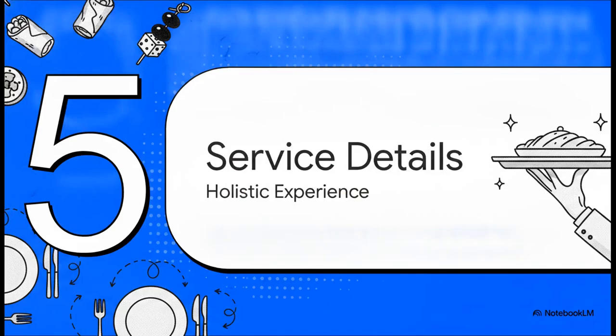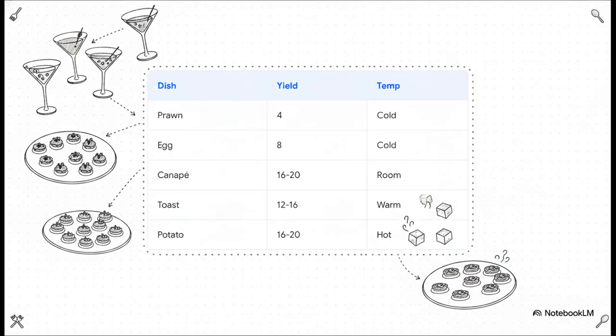To wrap up this explainer, let's synthesize all these guidelines. Section 5. Mastering service details and creating a holistic experience. This summary table is basically your ultimate cheat sheet. It breaks down the practical yield from our recipes and the exact thermal journey your guests will experience.